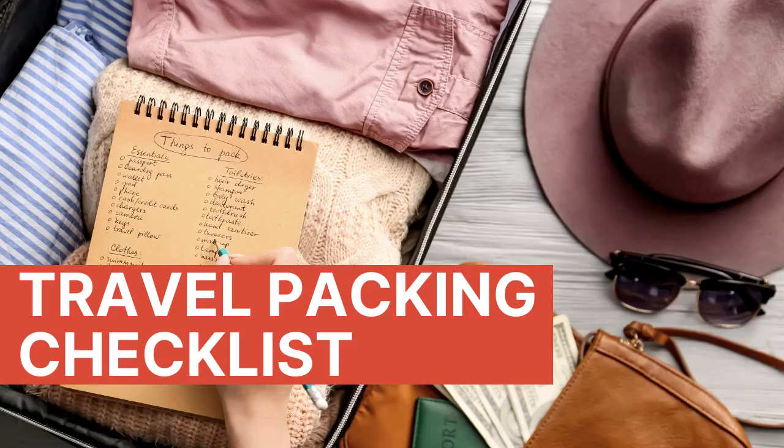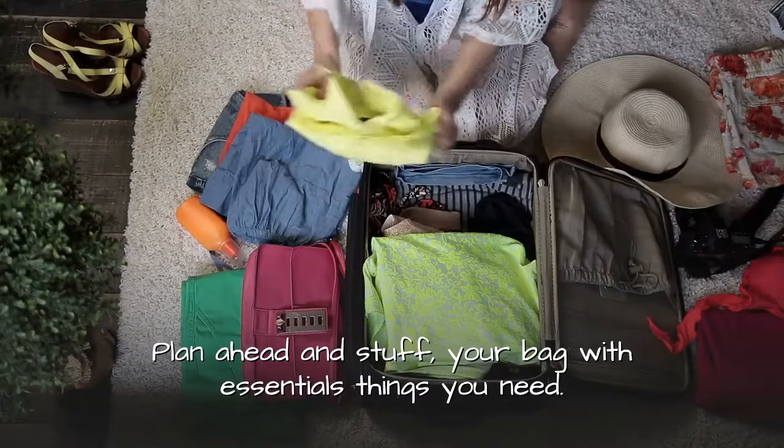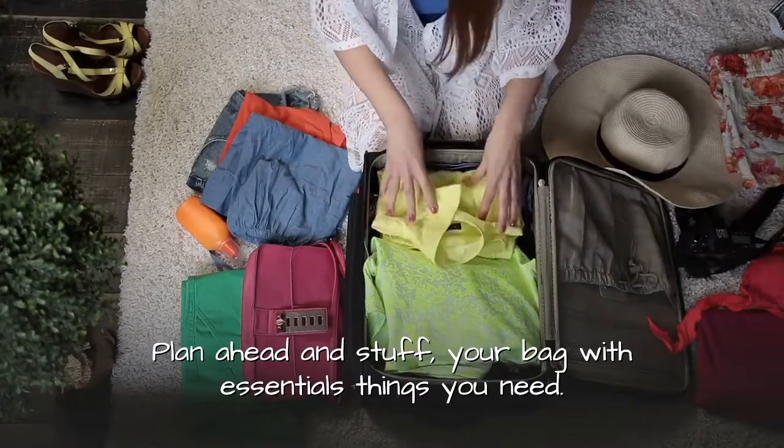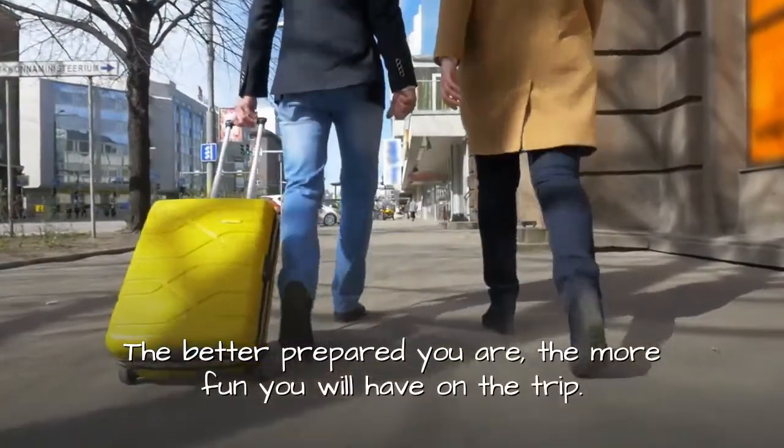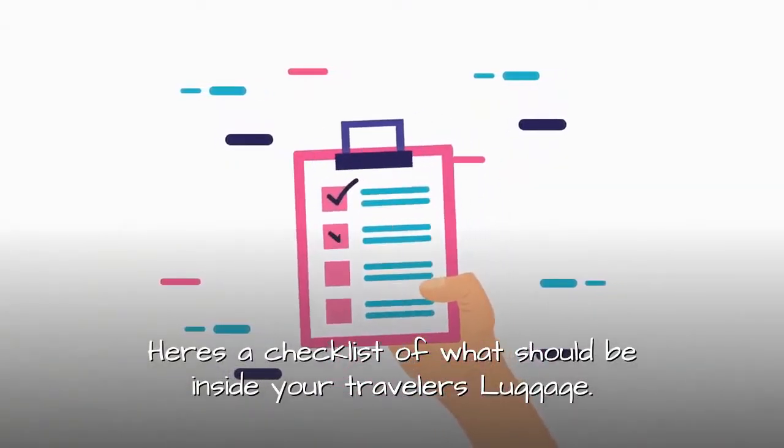Travel packing checklist. Never be caught unprepared during a trip. Plan ahead and stuff your bag with essentials, things you need. The better prepared you are, the more fun you will have on the trip. Here's a checklist of what should be inside your traveler's luggage.